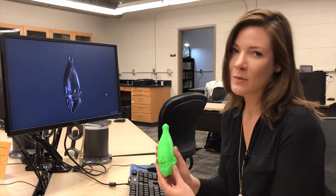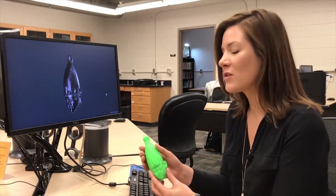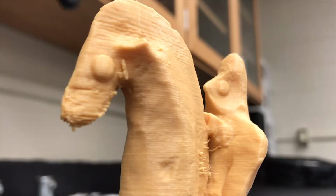What you do lose when you 3D print is some of the color information, but what you gain is the ability to actually touch and feel a museum object that is from really far away, thousands of years old, and also located in another city across the country.